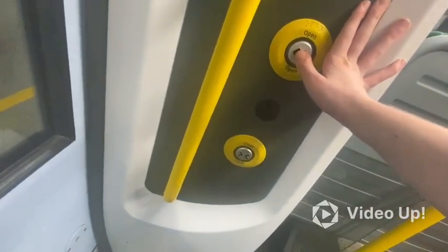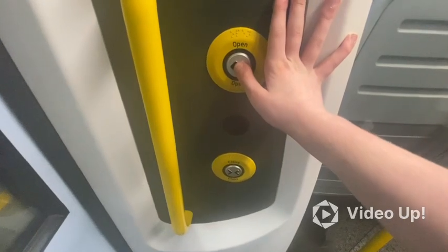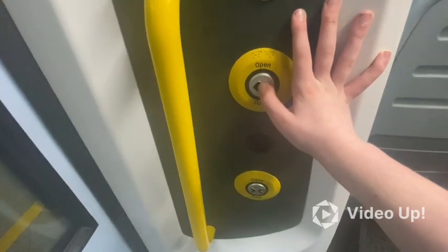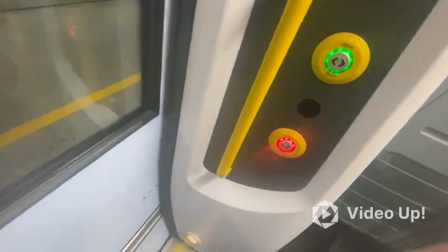Right, let's get off. We're at Birmingham New Street. It's 12 platforms. It's a Network Rail run station. TOCs are Avanti West Coast, London North Western Railway, West Midlands Railway, Cross Country, and Transport for Wales.